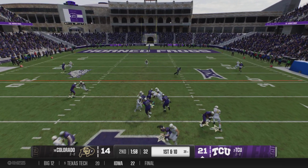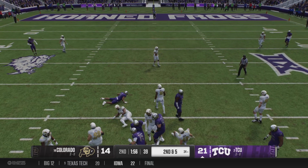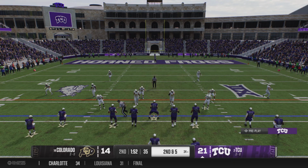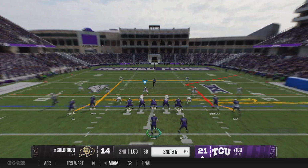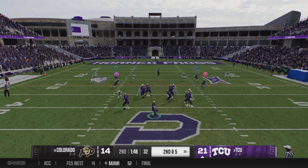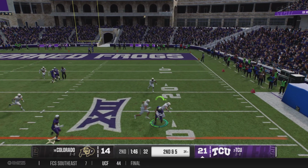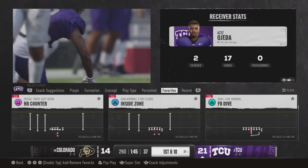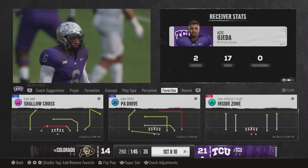Out of the gun to give to the back. You'll take this every time. 5 yards on the first down play. And as an offense, having success on a run play like that early in the game just opens up all the possibilities of your playbook moving forward. Play action, running the ball, throwing the ball, screens, anything is at your disposal at this point.